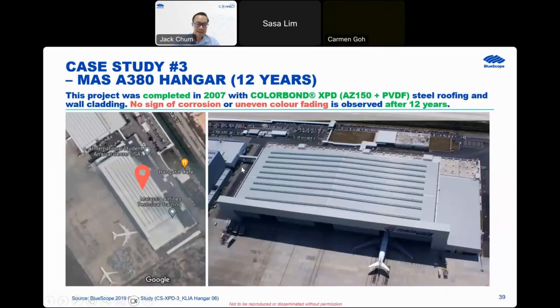Third case study, this one also in benign conditions near the KLIA area, is a hangar for Airbus A380 aircraft. At the time, they gave us a requirement that they wanted something very durable in terms of color performance. In terms of color performance, the most durable paint system would be the PVDF paint system. Of course, our product name is called Colorbond SPD. You can see this PVDF formulation. This product is very long lasting against color fading.